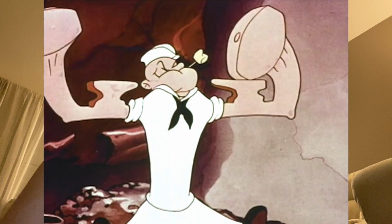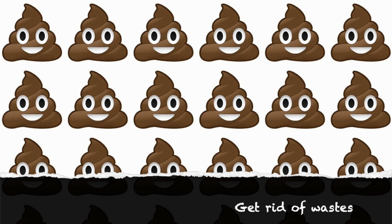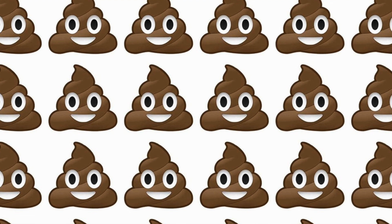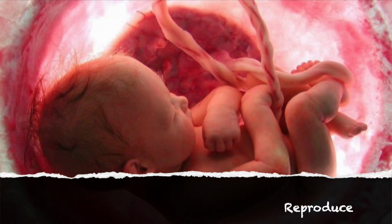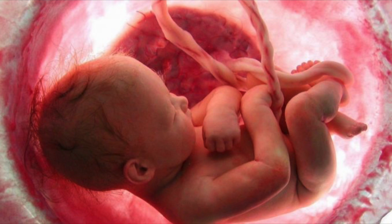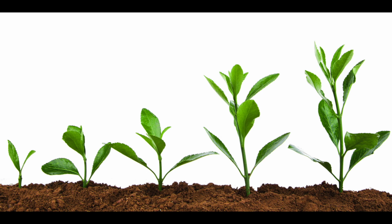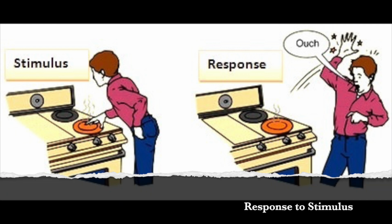When they use energy, living things produce waste. These wastes can be poisonous. Living things must get rid of wastes. Living things make more of their own kind. Reproducing keeps groups of organisms alive. Growing is a job that takes place in nutrients. Living things respond to changes around them.